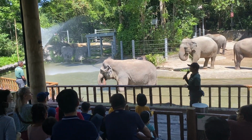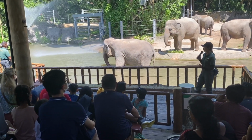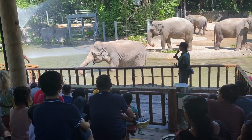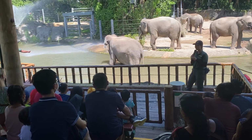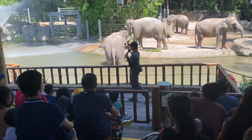It's actually what we call a target stick. So it's a stick that we use to guide the elephant. The elephant knows that when they come, if they touch the stick, they will actually get a nice little reward. So that makes them want to come down to the front. But at any point in time, if they don't want to do the training, they can always turn around and go away. So that's exactly what Jati is doing.